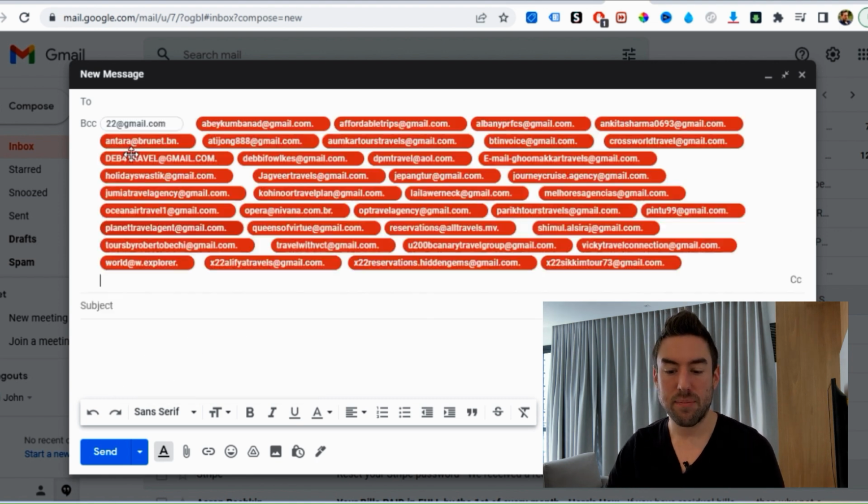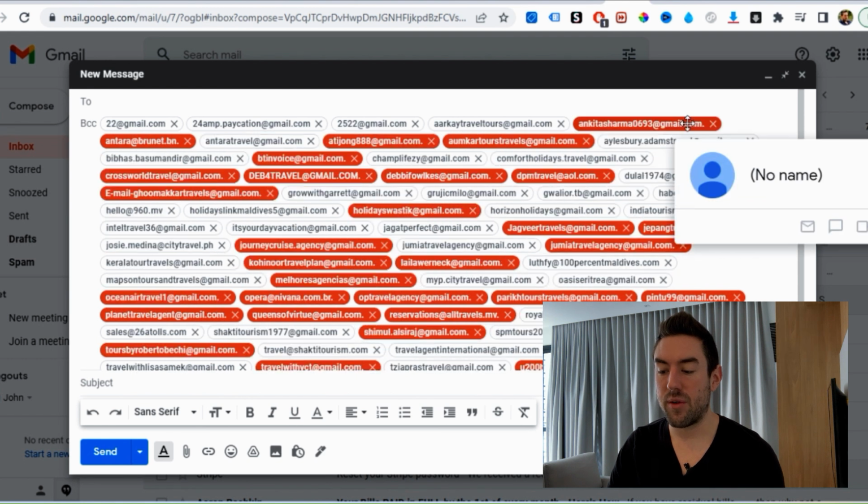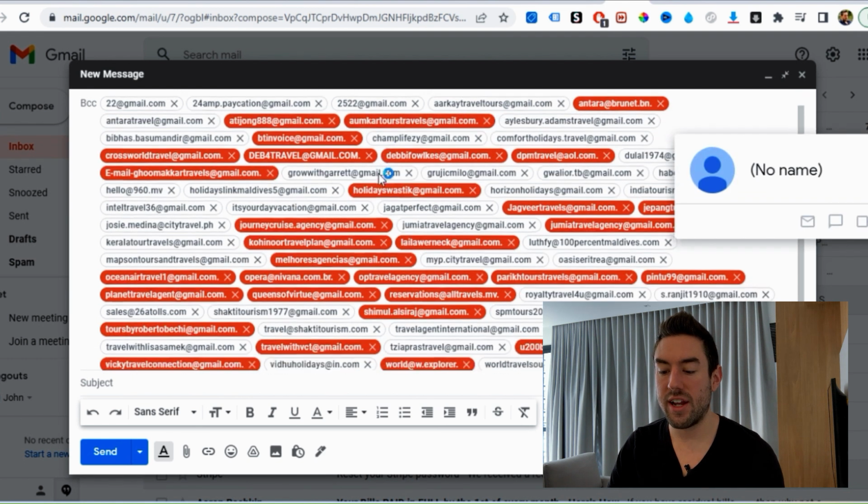So I can go ahead and paste the list of all these emails. Now, sometimes, if the email address isn't correct or they didn't find it, we can go ahead and X out the red ones. So you just want to go ahead and do that. Once you go through and X out all the email addresses that weren't correct, you're going to have a list of targeted travel agents, or whatever type of business owner you're targeting for this method.